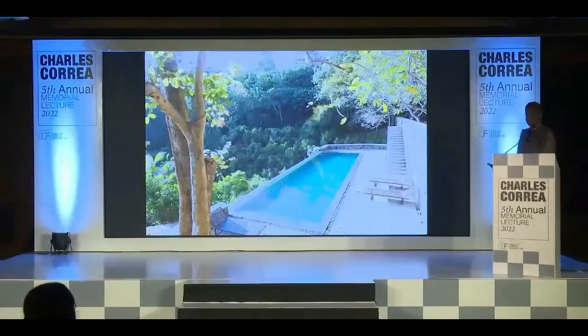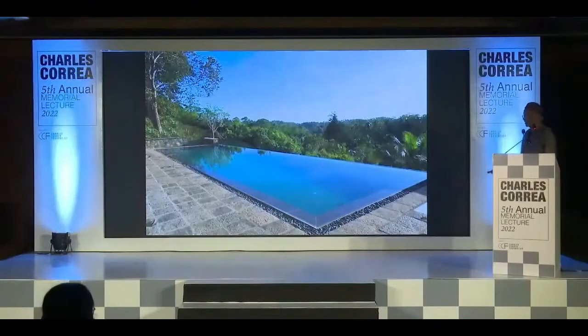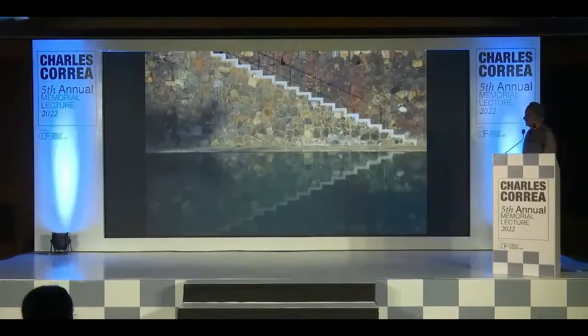Next. So these are slightly difficult but not impossible. Next. So you can see there's an infinity, but it blends into the landscape. Earlier you could see the sea, but not anymore. Next. And very simply detailed. It doesn't demand attention. It is meant to become invisible. Next.